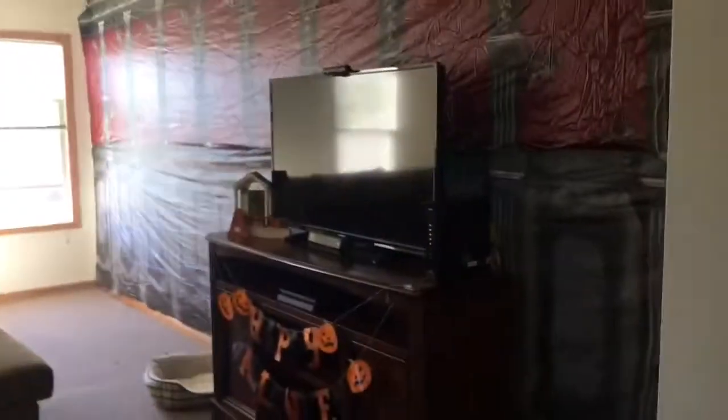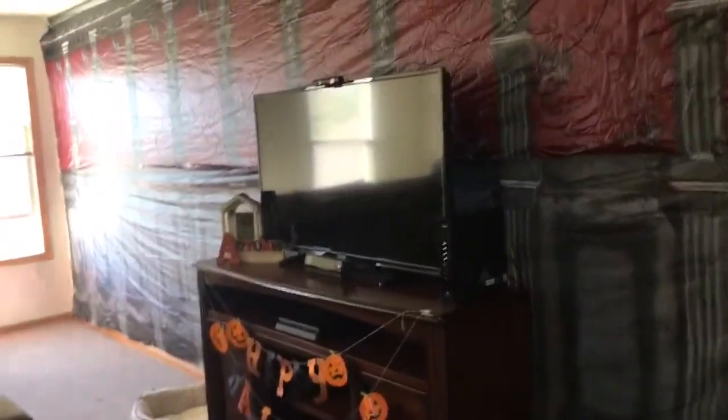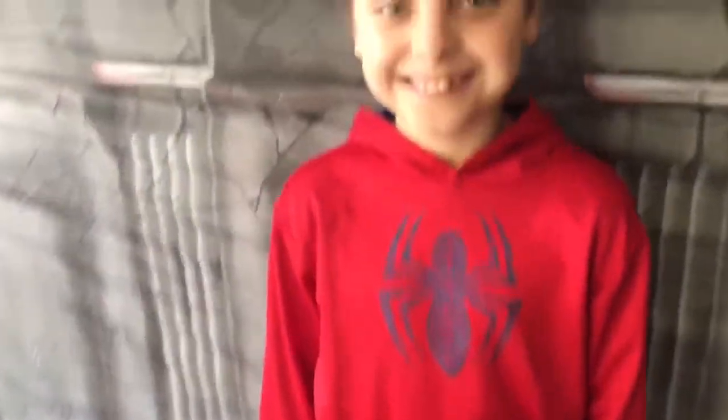So, yesterday I did forget to show, I got this scene setter a couple of years ago. That's why it's wrinkly. But it kind of transformed our living room into a haunted house for our annual scary movie night. And then we got this cute little statue. He was free because no one would buy him.